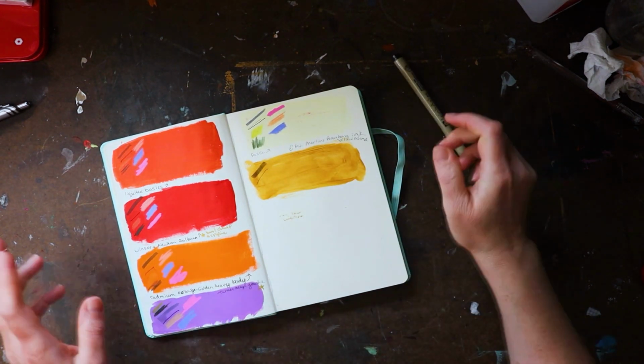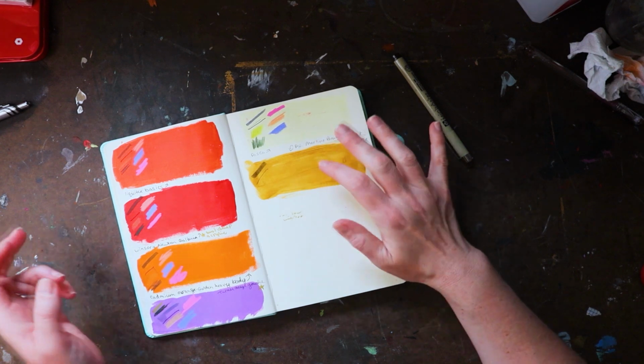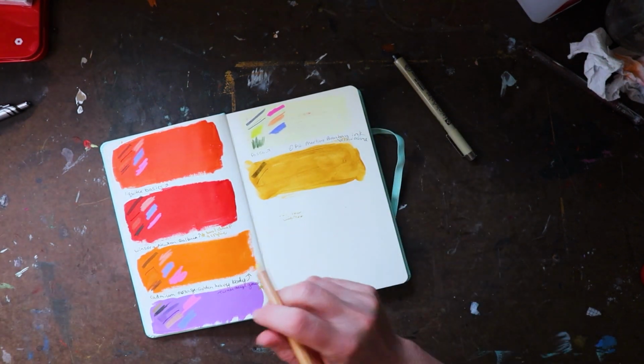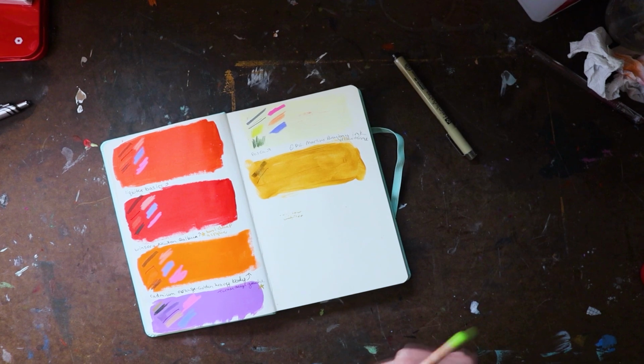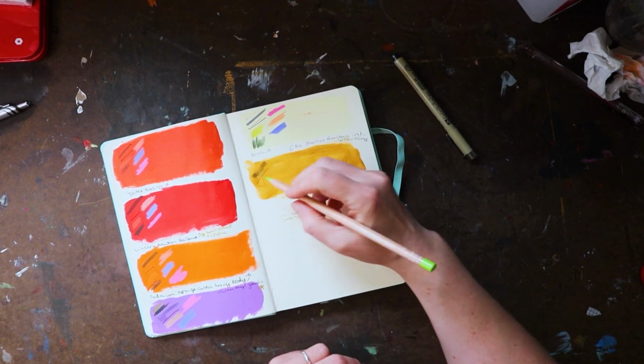This is really, I think, an India ink. I think they're all light fast, and for sure they're all waterproof, because that's why I got them. I already cleaned up, so I'm gonna have to make do with what I have here. Okay, so the Sakura Micron is okay. The brush pen is not.